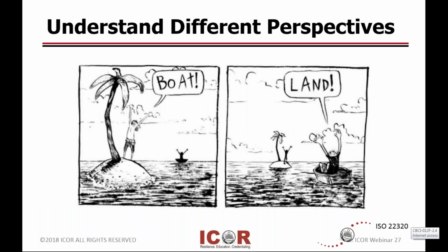I use this graphic for a lot of things. We need to understand different perspectives. You see the person on the island so excited to see the boat, and you see the person in the boat so excited to see land. It's one of the things that you should strive to understand: other perspectives, both within and outside your organization, and looking at different response scenarios and how people might have different perspectives on what's best for the organization. They might have different needs, even within your own organization, and there might be a challenge and a conflict between people wanting something at a certain time period.